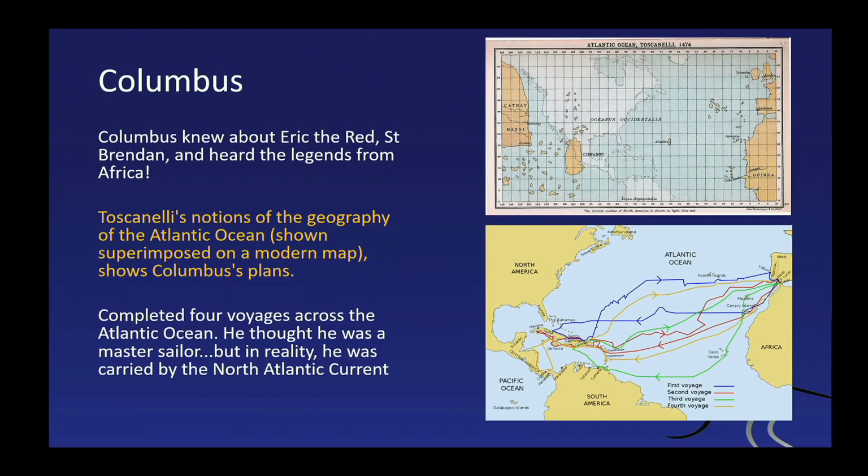And to his last breath, he believed he actually reached India. He never understood that he actually discovered the Americas. He did several journeys, and the fourth voyage is marked in yellow here in the lower right-hand map. And he traveled backwards and forwards multiple times. And note a pattern. Usually his travel westwards was further south than its travel back to Europe. So it was like a flat-lying circle that he did multiple times.